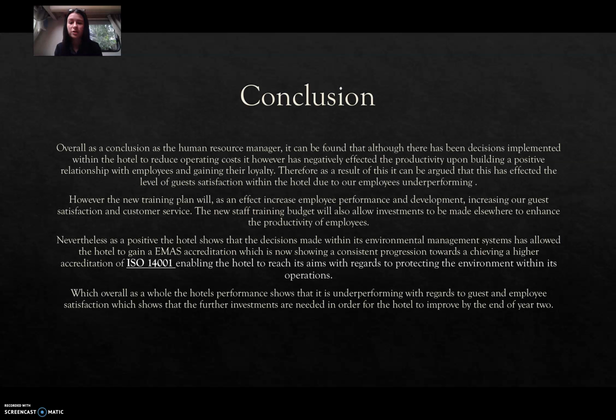Overall, as a conclusion, as a human resource manager, I've found that the decisions implemented within the hotel to reduce operating costs have negatively affected our employees and also our guest relationships. Therefore, it can be argued that this has affected guest satisfaction within the hotel. However, the training plan will increase employee performance and development, increasing the guest satisfaction and customer service. The new staff training will also improve our staff loyalty.